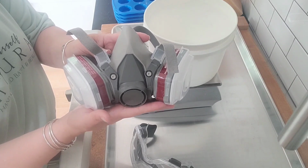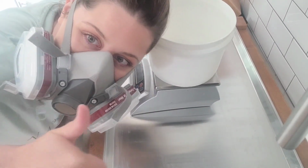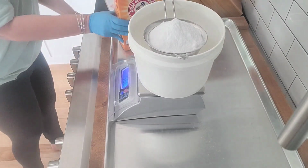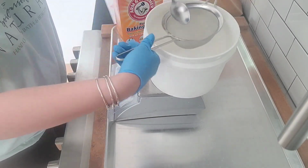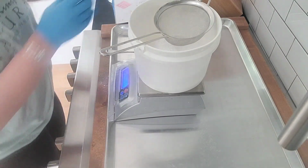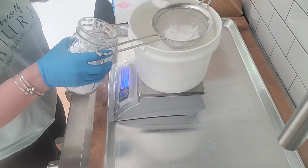And now we will be starting shower steamers. I do not use menthol in my shower steamers. I find them too harsh for me. I have a difficulty breathing just using them alone, never mind making them. So I do my shower steamers with a high percentage of essential oils, and I really like them. Customers seem to enjoy them a lot as well.